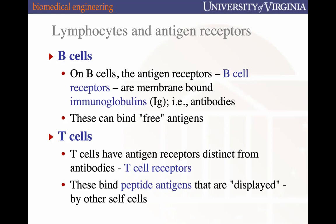So, as I mentioned a moment ago, T cells also have their antigen receptor, but it's usually only the FAB domain of an antibody that comprises a T cell receptor. And they will oftentimes only interact with their cognate antigen when it's been presented to them. Okay?